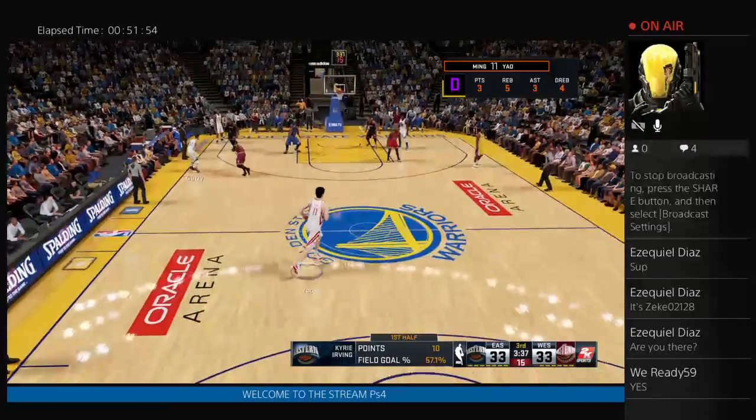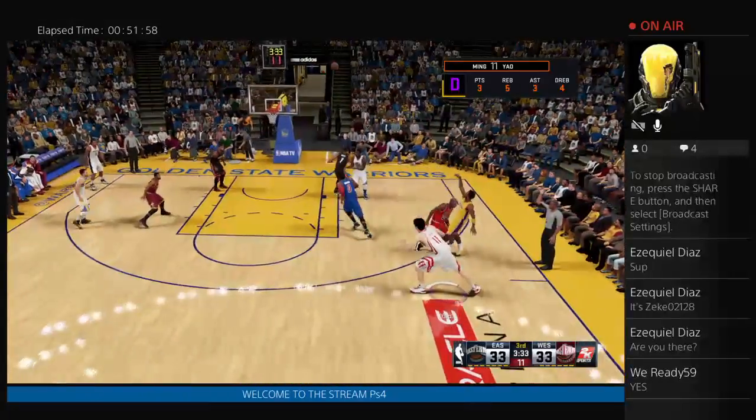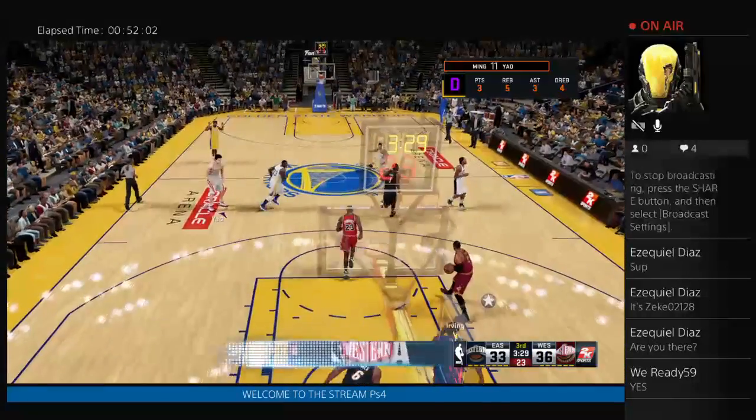Great way to start the half. Easy layup against some soft D. For three, Kobe. And another one in the scoring column for him. He's 7 of 10.